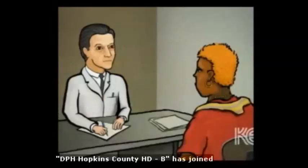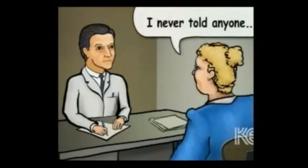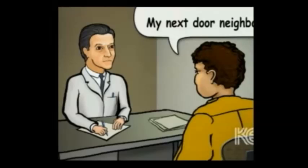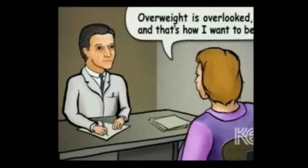The answers are startling. He discovers that many of his patients had been sexually abused as children, and he realizes that for some of his patients, excess eating and weight gain are not simply a matter of lack of control or education. They are, in fact, a protective mechanism and a way of coping with the bad experiences from their past.